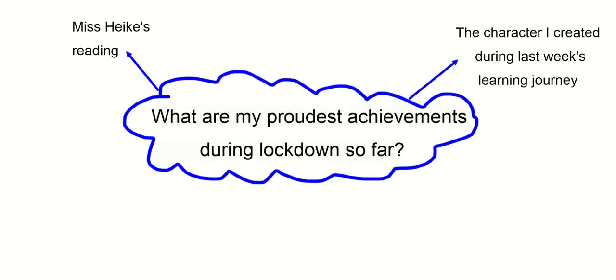Okay, so hopefully yours looks a little bit like this. So I've got rid of the bit around it just so that I've got a bit more space. So one of the things that you might be proud of is Miss Hike's reading. Okay, so you've got that, and it might be the character that I created during last week's learning journey. So whatever you've chosen, okay, is absolutely fine.